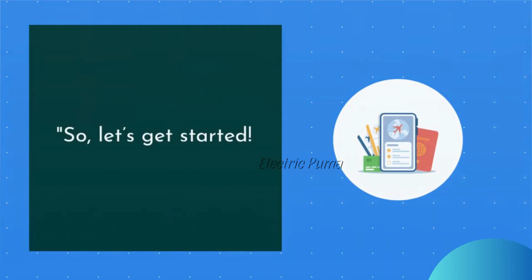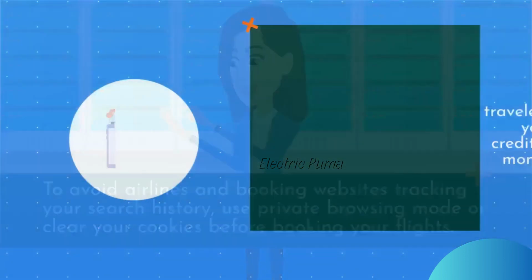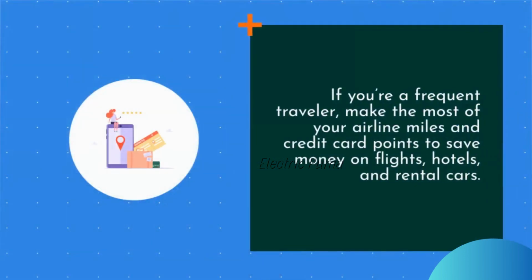So, let's get started. To avoid airlines and booking websites tracking your search history, use private browsing mode or clear your cookies before booking your flights. If you're a frequent traveler, make the most of your airline miles and credit card points to save money on flights, hotels, and rental cars.